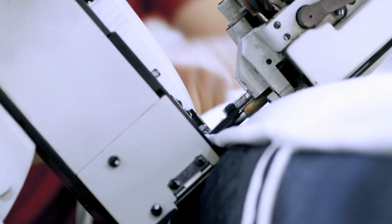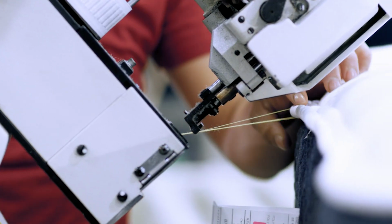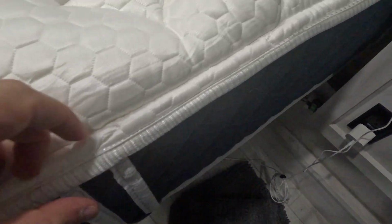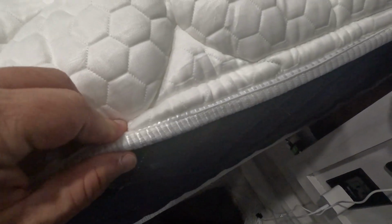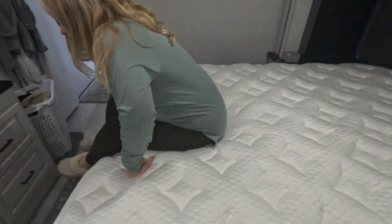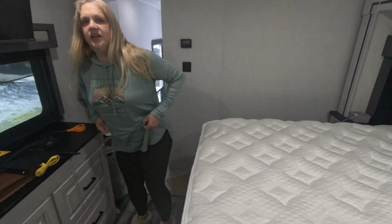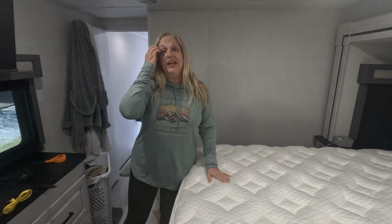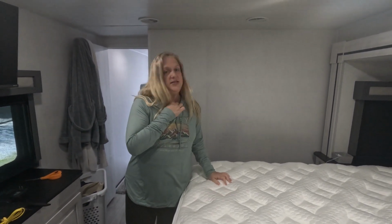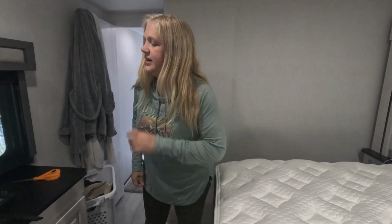it seems to be really well made. The stitching, it's got handles on the side to move. It doesn't feel like those foam ones, you know, when they get cold, they get really hard. It doesn't feel like it's going to do that. So I'm looking forward to trying it out.